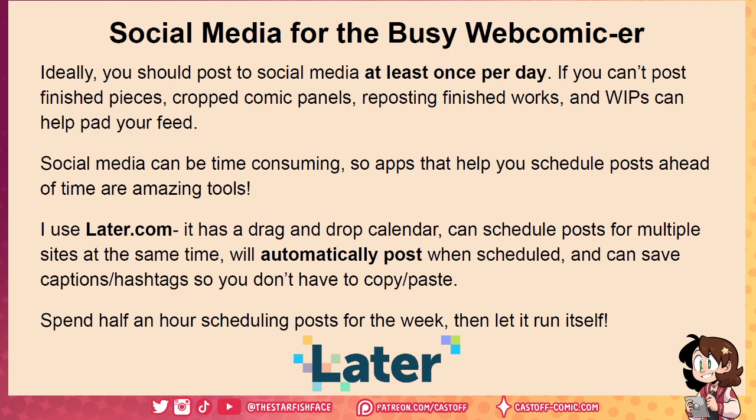And I will go ahead and say, Later has a free plan. It's pretty bare bones, but it's still useful. You get like 30 posts a month and you can only post single images, but it's still very handy. And I use it for our podcast and stuff. I use a free account for stuff that I don't post on too terribly often. My main account, I do have a paid account.